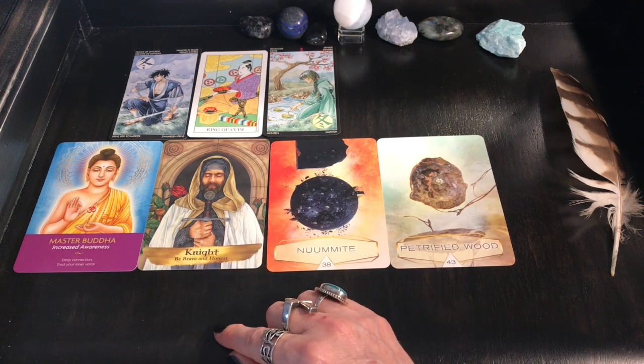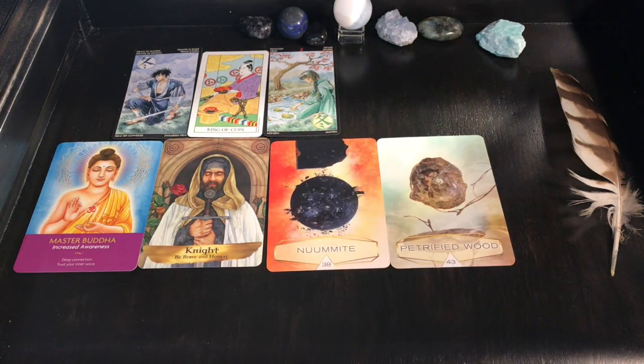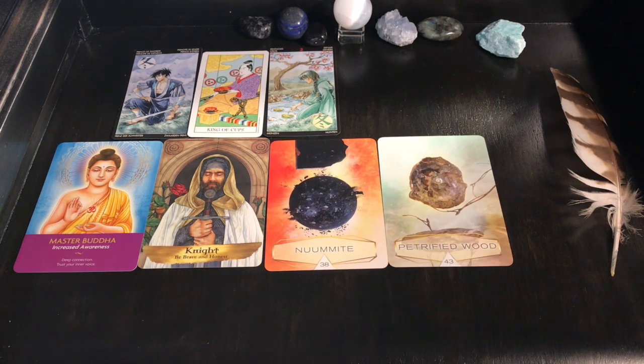Oh, and you know what else I just noticed? Sword. A lot of that sword energy there. A lot of intellectual stuff. Okay. So, petrified wood. Let's see what the petrified wood has to say to us, which is right here. Okay, the relationship message with the petrified wood.